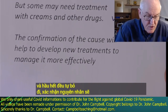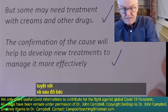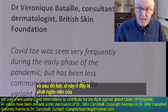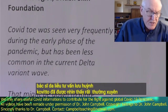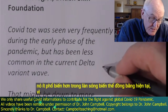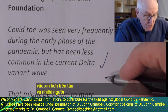The confirmation of the cause will help to develop new treatments to manage it more effectively, which of course is brilliant. And then this doctor here is a spokesman for the British Dermatological Association, herself a consultant dermatologist. COVID toe was seen very frequently during the early phases of the pandemic, but it's less common in the current Delta variant wave. Interesting.